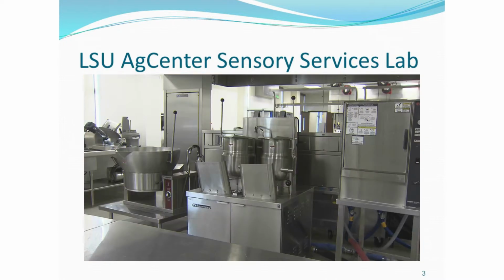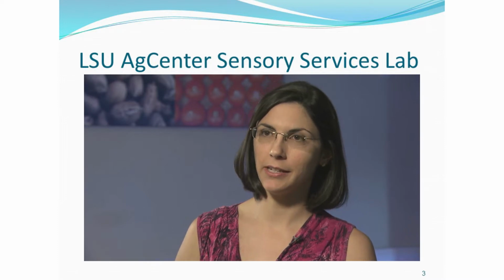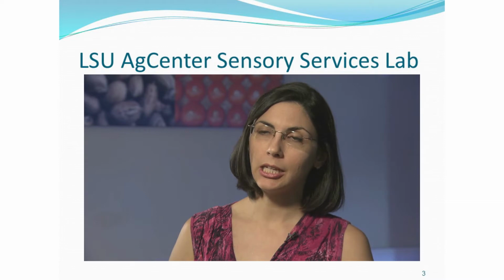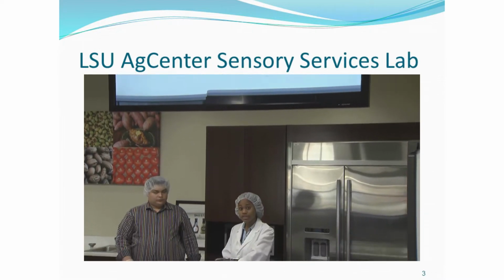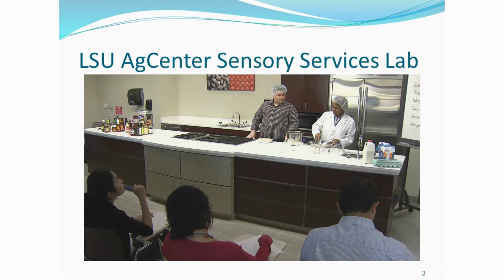The center also has 2 kitchens. The first is our commercial kitchen, which is actually a DHH inspected facility, and we have pretty much anything a company would need in order to prepare their product. The second kitchen is a demonstration kitchen that allows a company to prepare a product in front of an audience to get consumer feedback on food preparation.